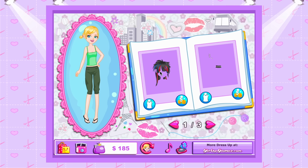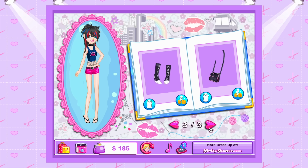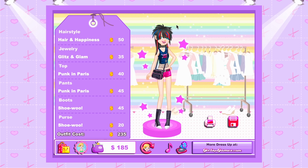This game's dress-up system is also a bit clunky, making you flip through this book of all the items you purchased in order with no way to filter by type. Once you make your outfit, you could take a picture of it and set it as your GirlsGoGames player avatar or upload it to your game album, which are features that no longer work after the discontinuation of GirlsGoGames social media features.